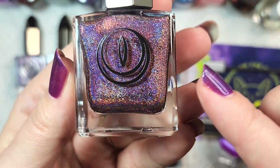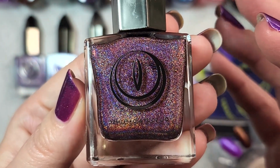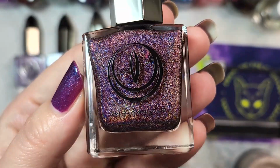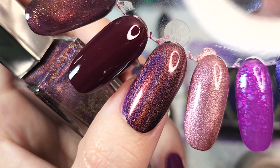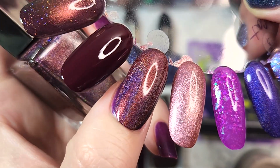This one is actually really hard to see the true color in the bottle because there is so much holo going on in such a dark color, but it is a really beautiful deep shade of like a wine or burgundy. And here it is in 2 coats. This is also very impressive in just those 2 coats for full opacity.